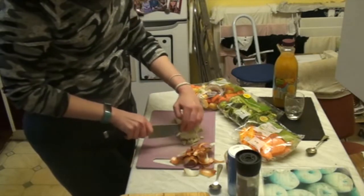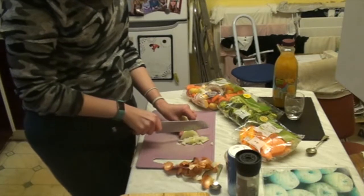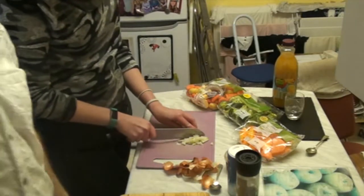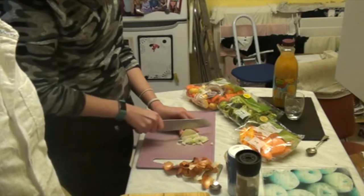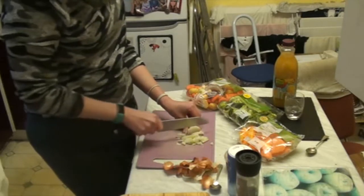What have we got over here? Have we got any broth mix? No broth mix. No broth mix available. No! So, we've got excellent chopping here by Catherine, as we can see. Very expert.